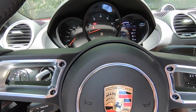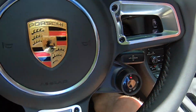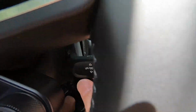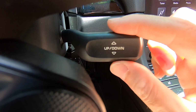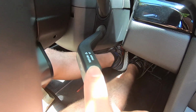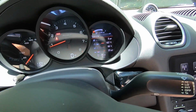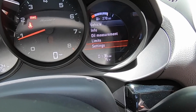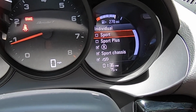I wanted to take a moment to show you. So you have 4 driving modes. One of those driving modes is individual. You don't set that up over here. You set that up in here. So this is your controls right here. This is your control here. If you look at it right here, it says menu and return and then those things. So you go to here, you can go to menu and go to settings and then go to individual.